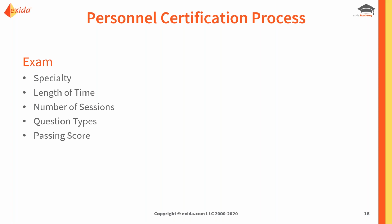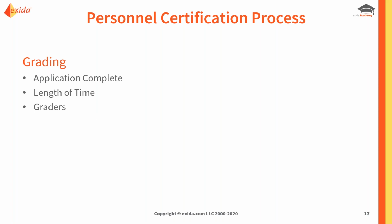Question type, we all know this already, but if you don't, it's either going to be multiple choice, short answer, or case study. A quick thing to know: if it's a cybersecurity exam, currently it's all multiple choice. And passing score, of course, you're going to need an 80% to pass no matter what the exam type is.